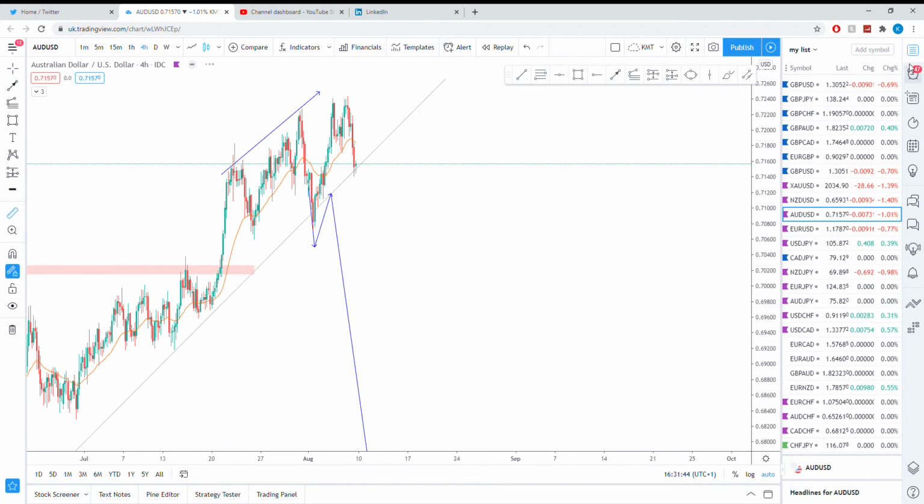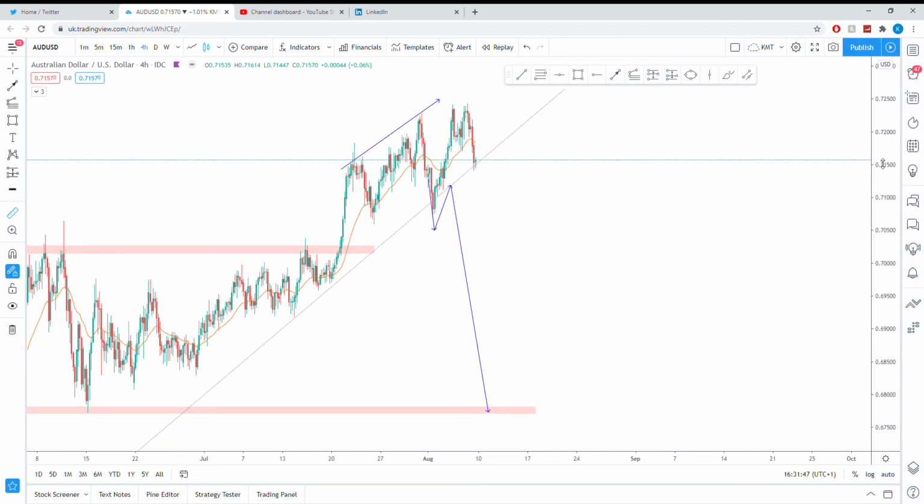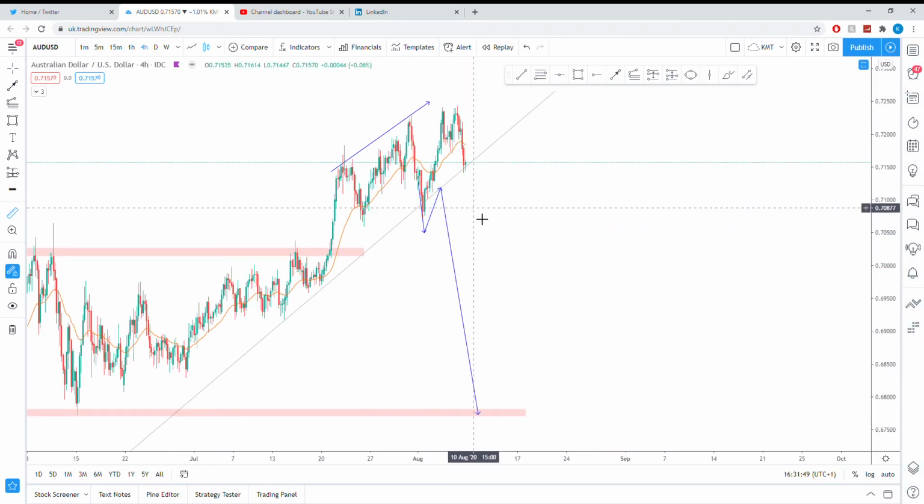So looking at AUD USD, same situation here. This is the same analysis from last week. We're starting to see a bit of this come into action.